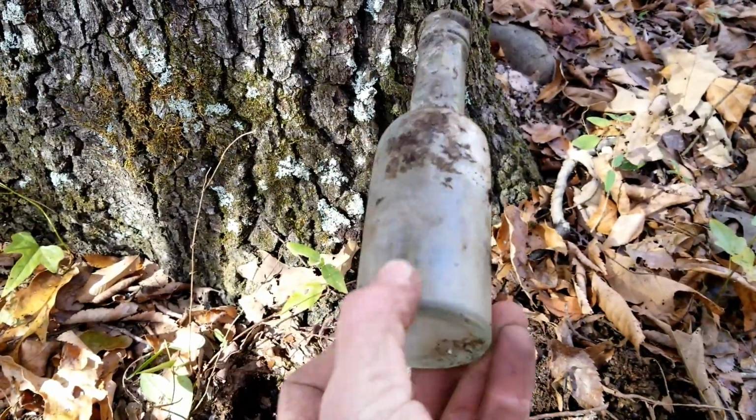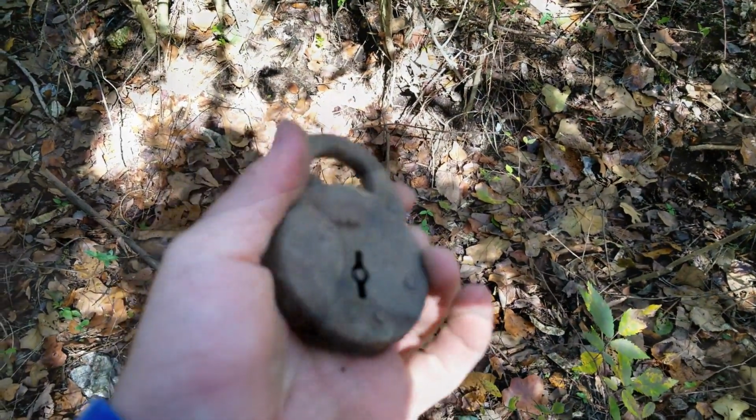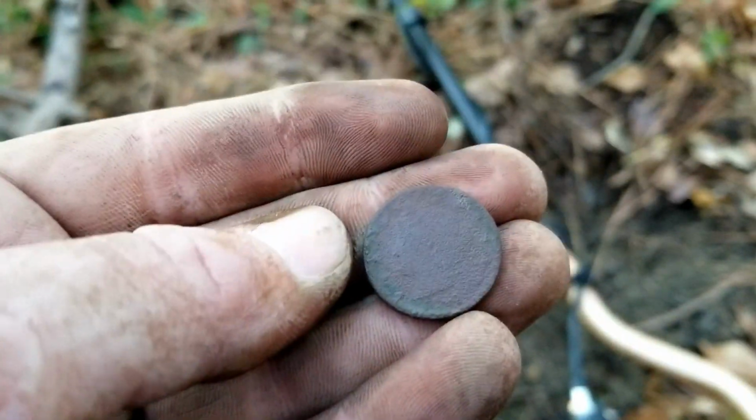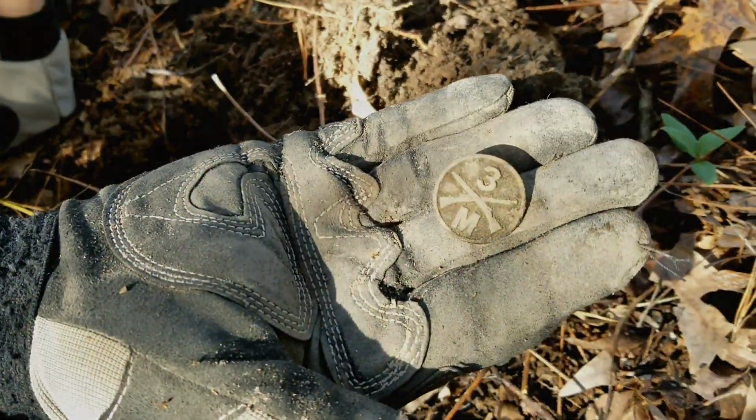Around 100 years old. Not bad. This thing would probably function if it still had a key. That's the crazy part. I mean, it's not seized up or anything. You can barely make the face out right here. Wow, that is cool, man.